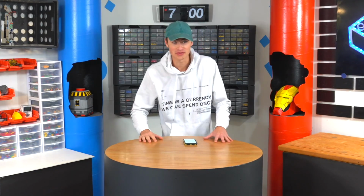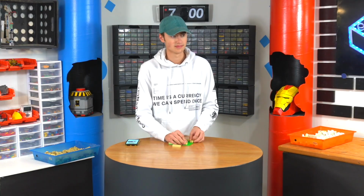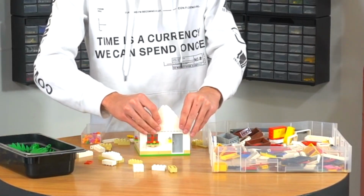Hey guys, I'm gonna build a Lego house for Tiago. Guys, I don't know if he's gonna like this, but I really hope he does because it's gonna be insane, literally. So first we need to build 4 brick walls, and then we need to build a hinge piece for the top, and it's gonna be pretty sick. Let's do it.